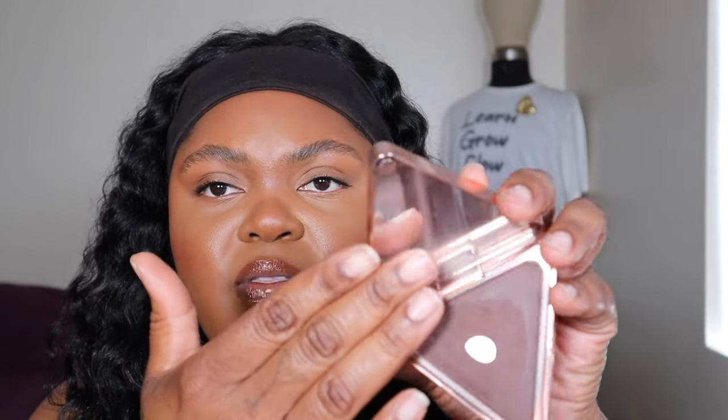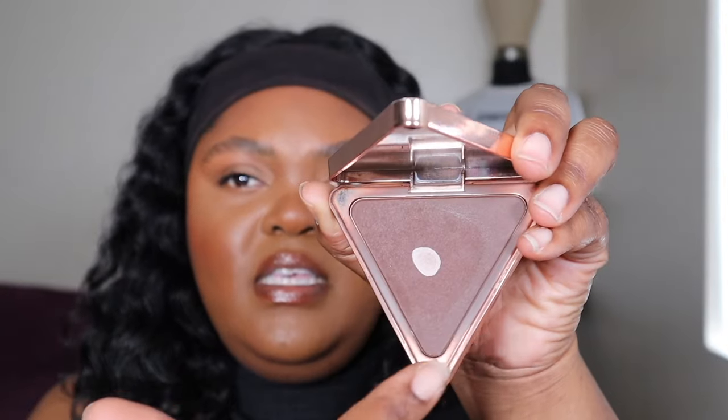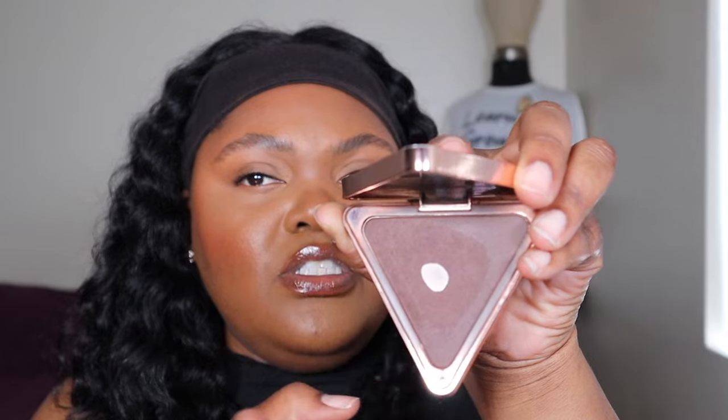Now this one is my everyday bronzer. This is the pressed matte bronzer in the shade Worthy, which is the deepest shade. It comes with a mirror on the inside, but this is the matte bronzer here. You can see it's more so of a darker chocolate.